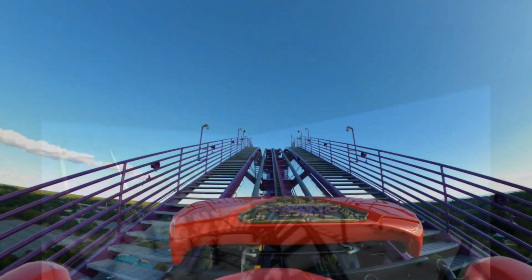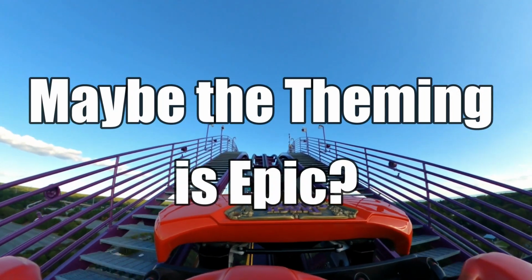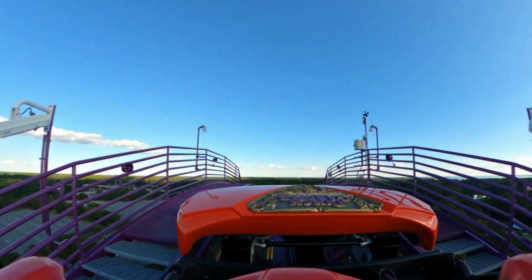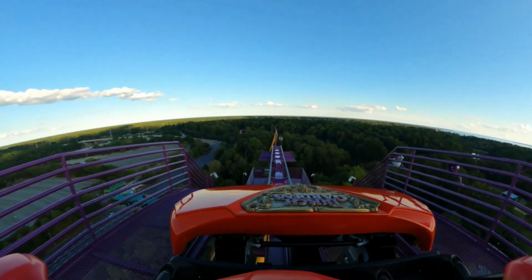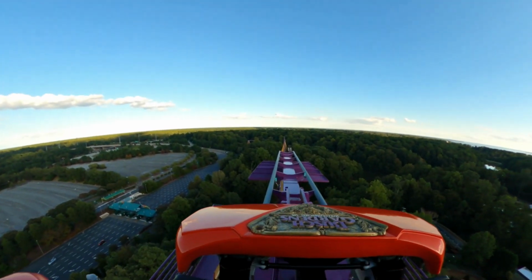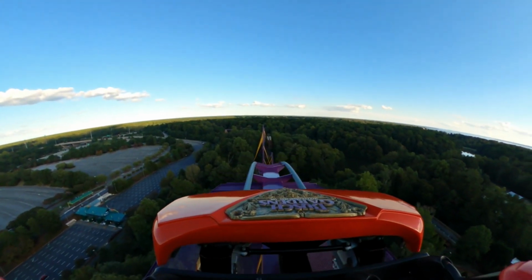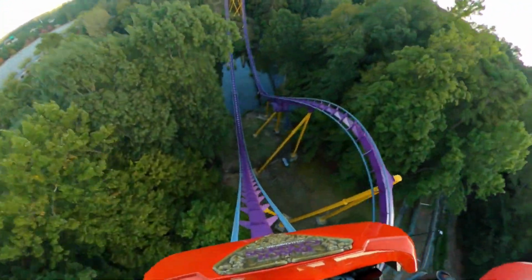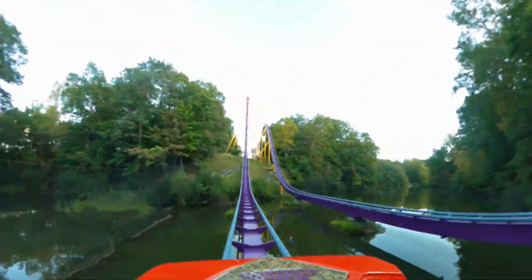Well, here are a few explanations that would explain why Darkoaster is so confusing. One possible explanation is that the theming of this attraction is simply going to be amazing. Maybe the ride is going to have epic theming for a SeaWorld park. So maybe it's more than just a coaster, maybe it's a dark ride roller coaster hybrid. You aren't going super fast during the layout, so this is definitely possible. But let's think about this logically.